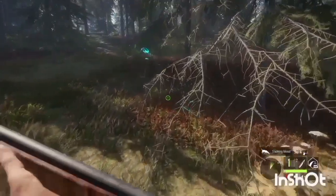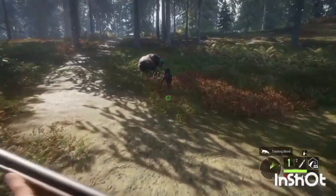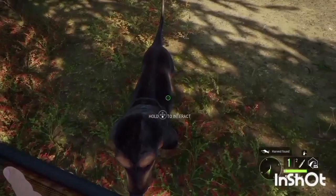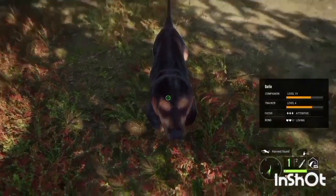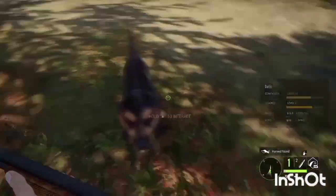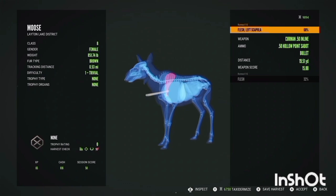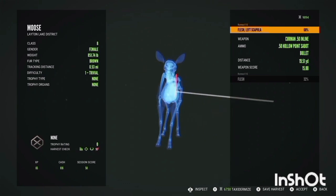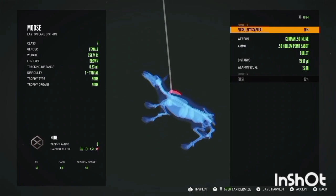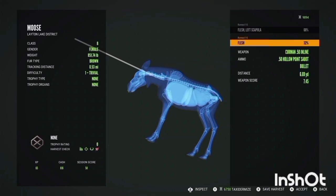Come on. There's my girl. My female, my moose, but however you want to say it. First hit was 19.5 yards away, 19 and a half. Man, moose are tough because that did not punch in very deep at all.